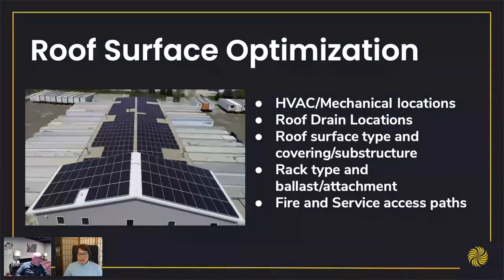And then there's many different types of racking support systems for the solar modules, and so the particular characteristics of the roof will determine which type we use and pick. And then we also have to allow for fire access and service access for equipment on the roof. That's governed mostly by building codes. But those are all some of the things we have to take into account.